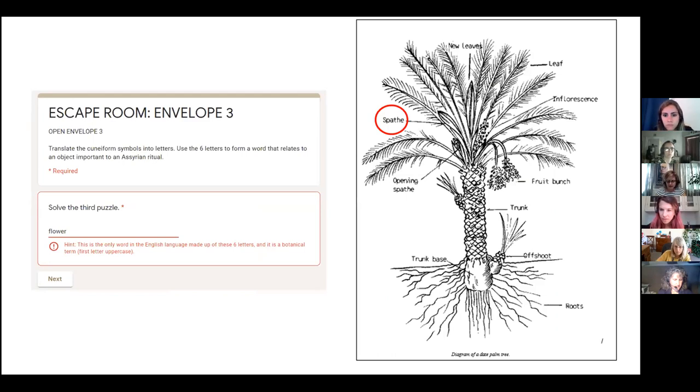A clue can be found through the hint on the Google form that says that the term that we're looking for is a botanical term. We encourage participants to keep all the contents from the envelopes on their table. Some of the images or objects found in the box or in the envelopes are needed right away. Others might be needed later, and still others are purely contextual or red herrings. The hint in the Google form alerts players to the fact that there was in fact a botanical image of a date palm tree in their first envelope. The word spathe appears on that drawing.